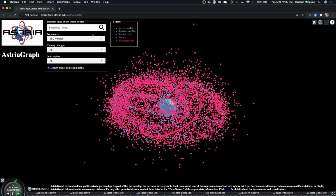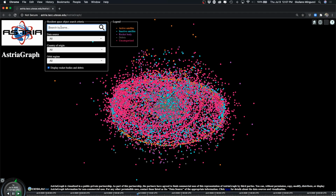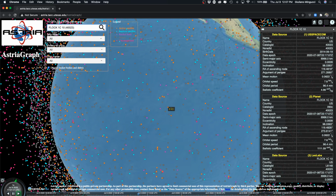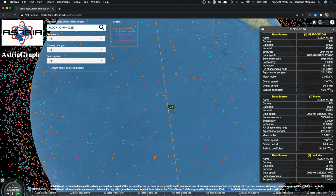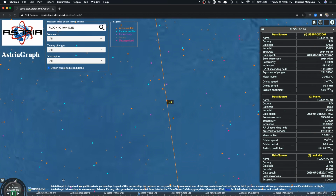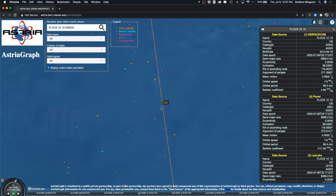Now, to give you an even further example of where things might not be so consistent, we're going to look at just one object and ask, for one object, how many opinions do we have? So if we go back to all sources for Astro Graph again, and type in the name of a satellite, it's going to be Flock 1C10. If you just type in Flock, it should show up as the first option. This satellite belongs to a company called Planet, and they have many CubeSats in low Earth orbit that are observing the entire Earth once every 24 hours. And if you click on Flock 1C10, you're going to see where that supposed satellite is located.